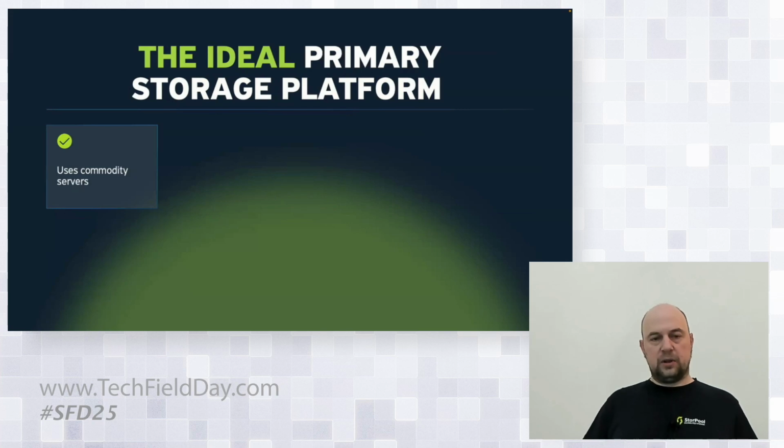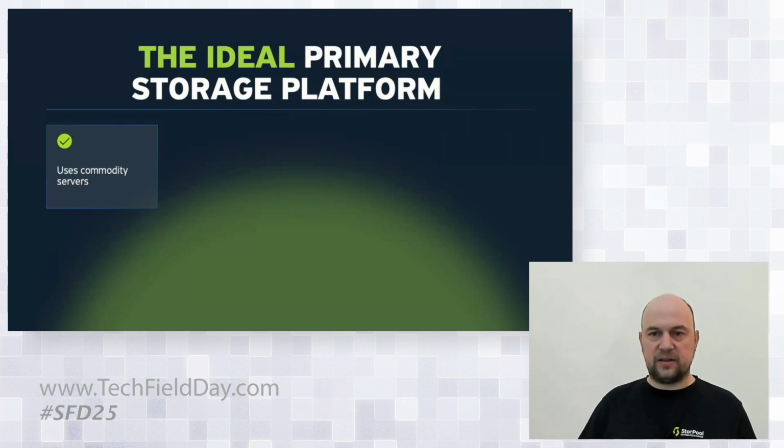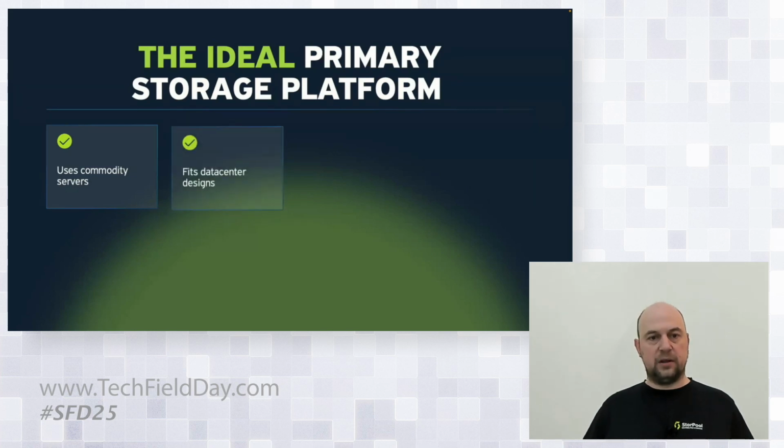So in the beginning, when we started StorPool, we were looking at how the ideal storage platform would look, as a target for us, what we should achieve. First, it must use commodity servers. If you use commodity servers, you fit within the procurement model of your customers much better, because the building block ends up being two top-of-rack switches and identical servers. You don't have two types of devices inside the rack.